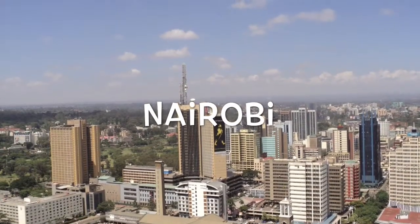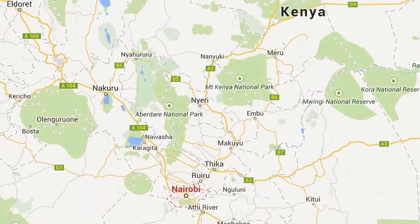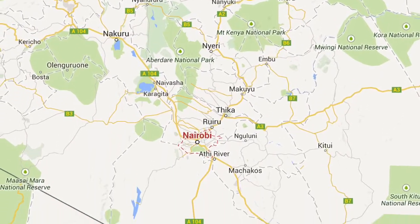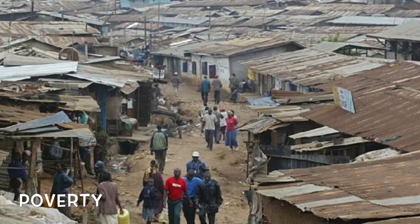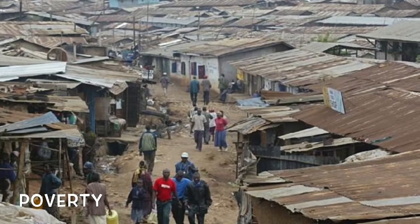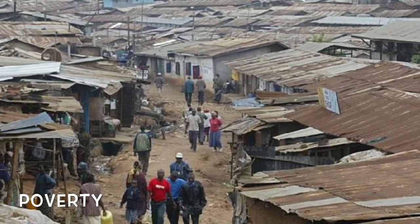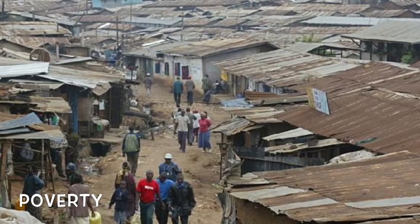Nairobi is the capital and largest city of Kenya. Nairobi is one of the most prominent cities in Africa, both politically and financially. Over the last 2 years, Kenya has been one of the world's 30 poorest countries, ranking 152 out of 177 countries. 46% of the people are living below the poverty line.